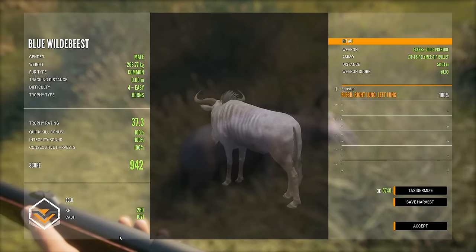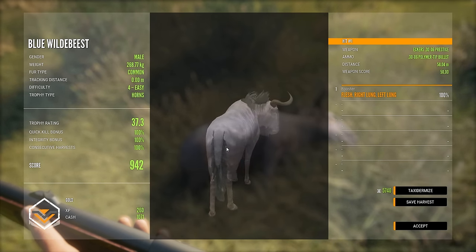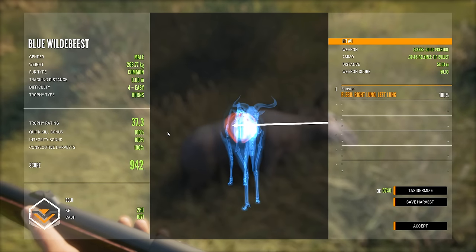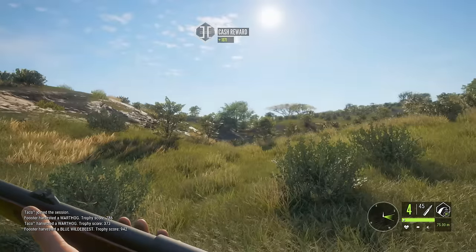All right, we got gold. Male, 26877. Common, for easy, 37.3. 942. Right, where did we go with it? It held integrity on it as well, so that's really, really nice for wildebeest. Nice. Awesome. Double lung. Nice.